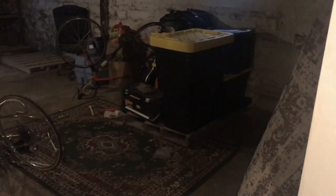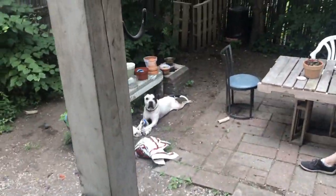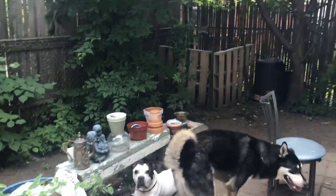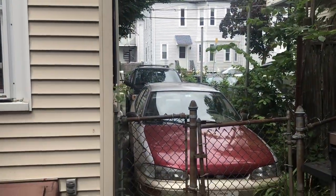Has washer and dryer and some space for stuff. There's a backyard. This is the backyard. This leads to the basement. This is the driveway.